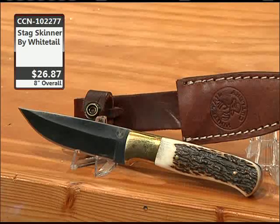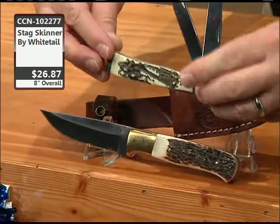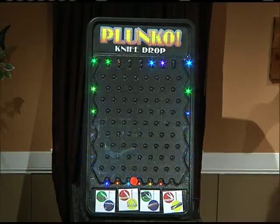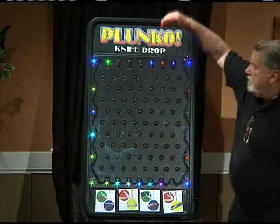Stag skinner by Whitetail. You know, Buzz, we just had one deal right after another tonight. Yeah, and especially to offer this in here free. Remember, at $50, all you got to do is spend $50. Alan Martin over in Maryland. Let's see what we got here, Alan. I'll drop the plunk code right here for you.